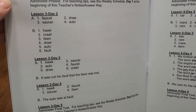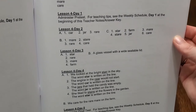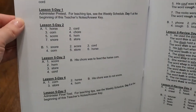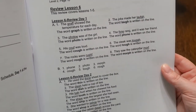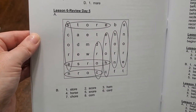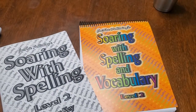Make sure to be watching out for Do a Lesson With Us videos, and I will show you how I use this. And then we're over here to our review. That was the flip through of Soaring with Spelling.